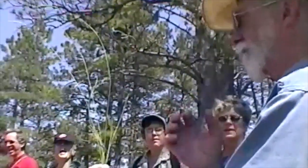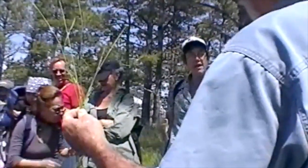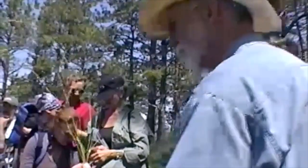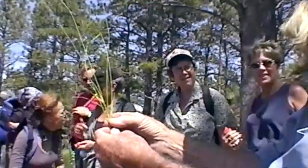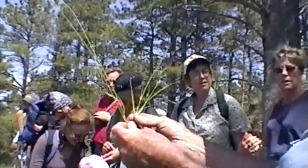And so we have a term in range management that is called range readiness. What's that? We use these real difficult terms. It's ready for grazing after a certain period of time. Well, that's based on carbohydrate reserves.